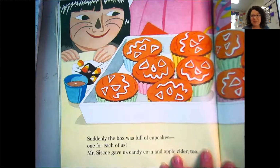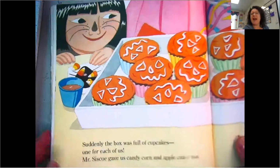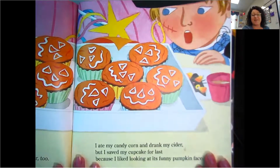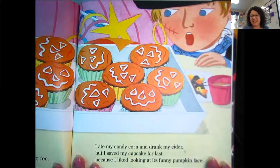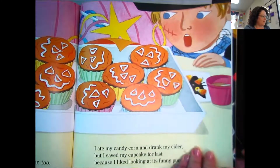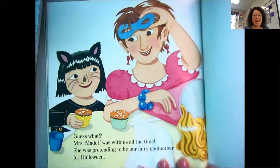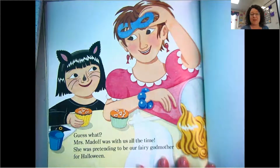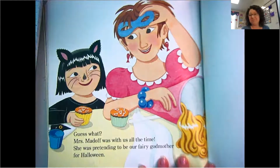Do you like candy corn? I do, just a few at a time, though. Some people don't like candy corn. I like the candy pumpkins better than candy corn. I ate my candy corn and drank my cider, but I saved my cupcake for last because I liked looking at its funny pumpkin face. Guess what? Mrs. Madoff was with us the whole time. She was pretending to be our fairy godmother for Halloween. The end. I bet you knew that already, though, didn't you?